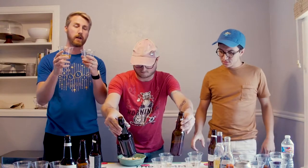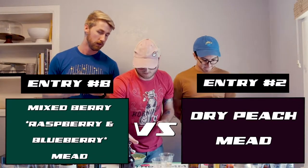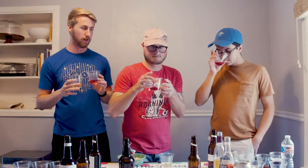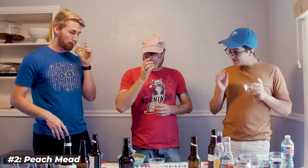Our last little matchup here is number two and number eight. One of these two had an adventure in the opening of it. So we'll start with the more clear, lighter one. Big honey on the nose. Oh wow, that smells wonderful.